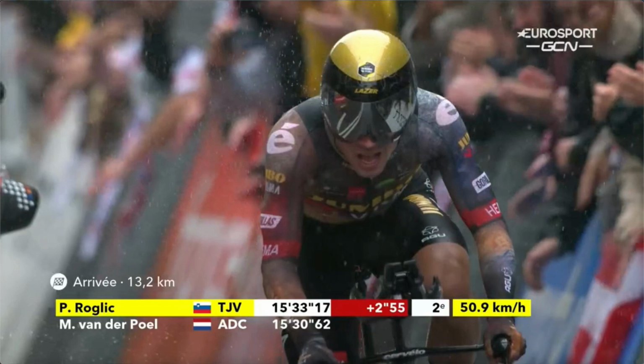Now we see the Jumbo-Visma rider, the big GC favorite, first across the line. It's not good enough to dislodge Mathieu van der Poel. He's about 2 seconds off of the time of Mathieu van der Poel from Alpecin-Fenix, but that's a solid time, putting him in second place here on stage one.